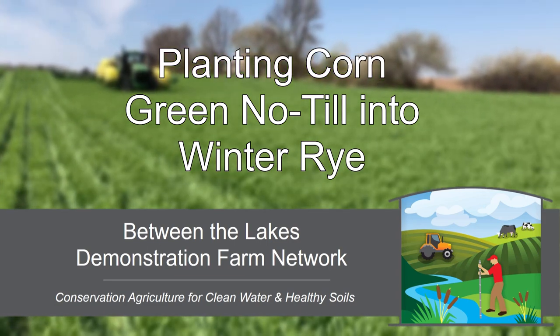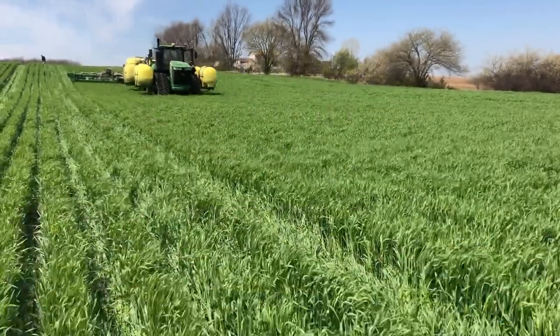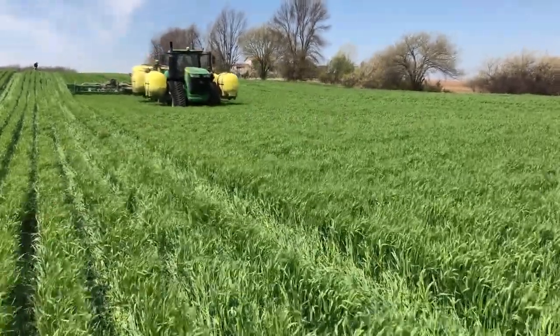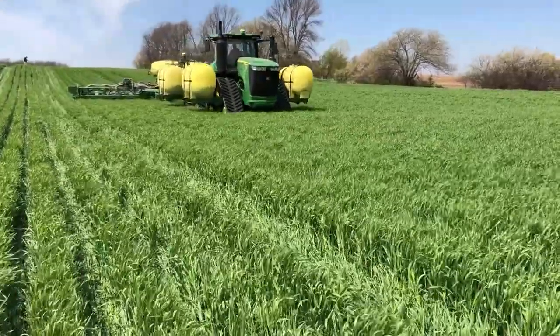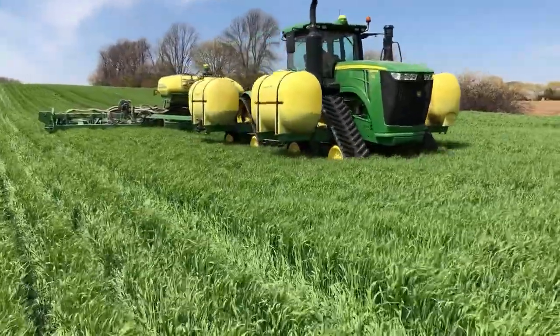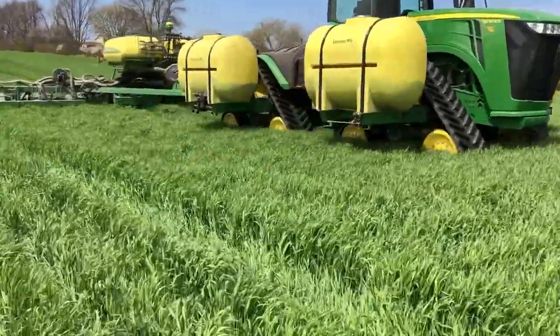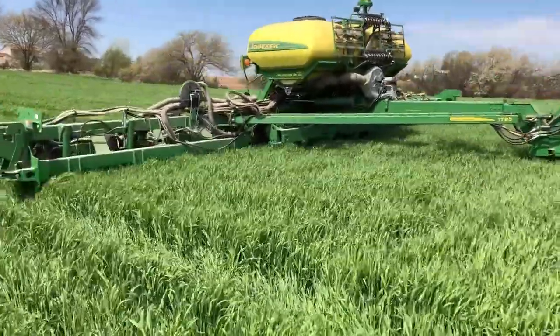We're here on May 1st at Dahlman East River Dairy in Calumet County, part of the Between the Lakes Demonstration Farm Network. And what we're looking at today is Nick Dahlman planting corn, no-till and green, into a living crop. The cover crop is winter rye.